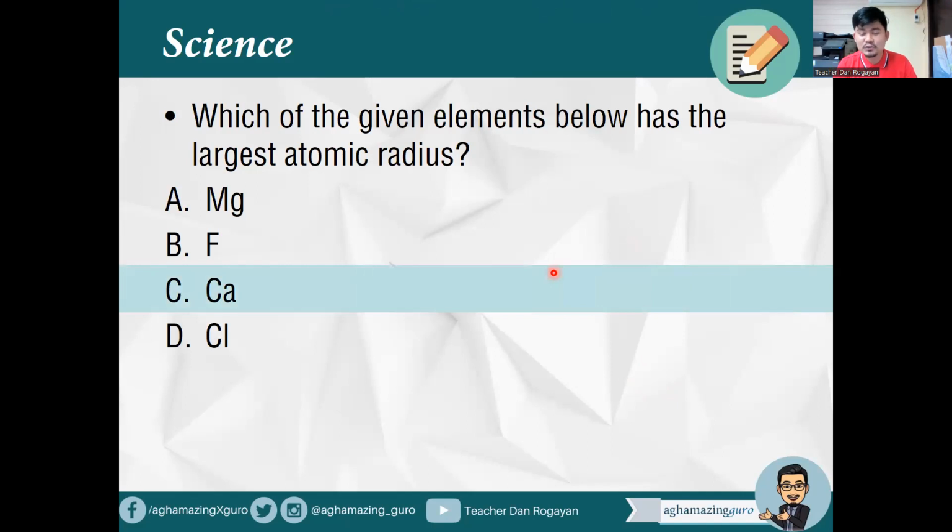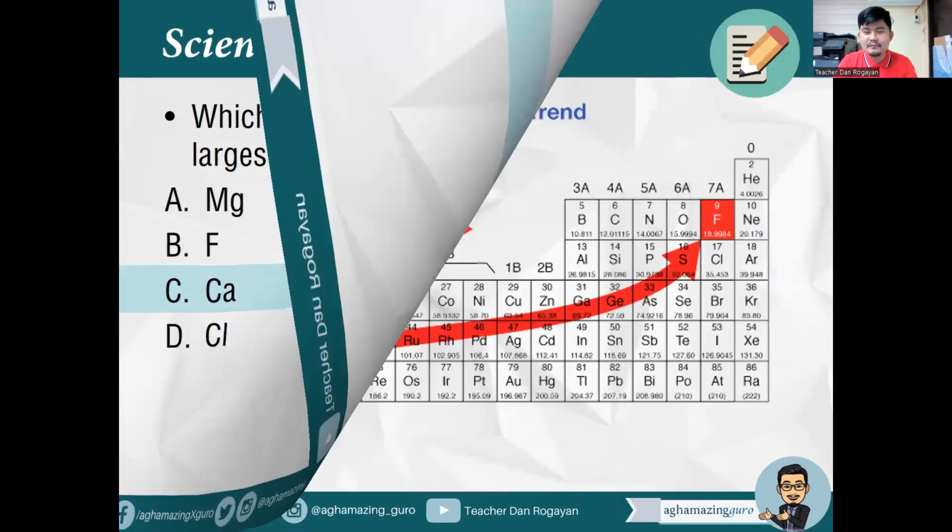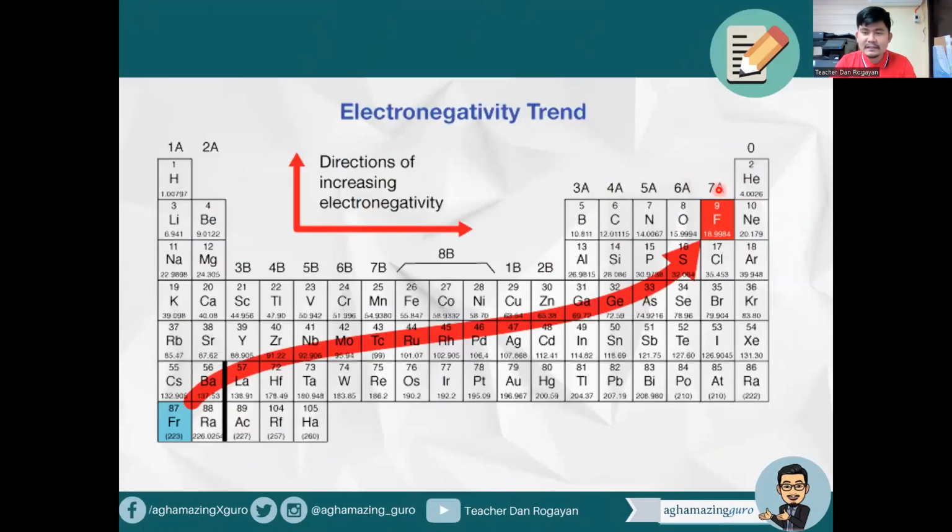It's actually calcium, no? So basically, ayan. So kung titignan natin siya, 'di ba? Ano yung trend natin, no? So atomic size from top to bottom and then from right to left. So basically, we have here the calcium, we have here the magnesium, we have here the fluorine, and we have here the chlorine. So basically, calcium has the largest atomic size based on our trend.